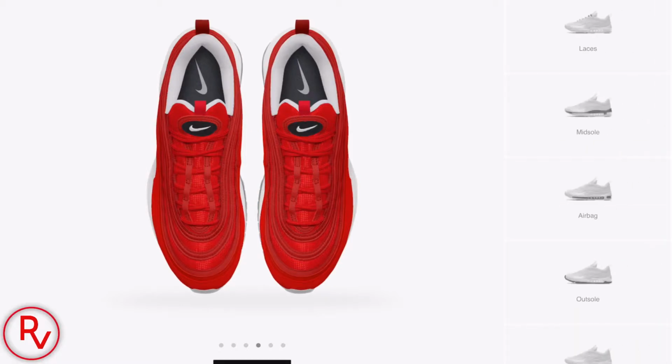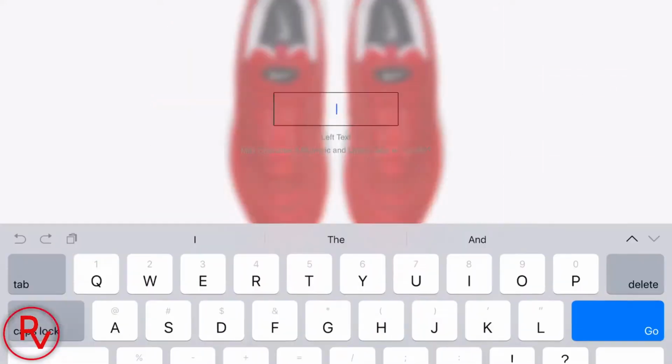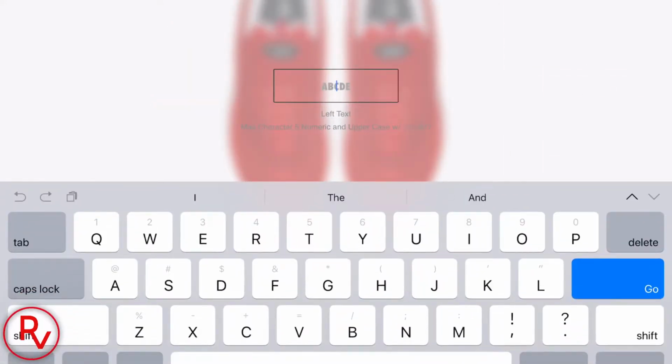If you go ahead and click on text on there, so we'll click on here, text. Now this is shoe specific. If you look into it, it says max character 5, numeric and uppercase. So for the sake of this video, and again, every shoe is different, some will have 9 characters, some have 3 characters. For the sake of this video, we'll go ahead and call this one here test.